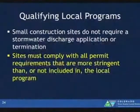The previous permit didn't have all the right language, so we updated the language and made sure that all sites comply with the permit requirements that are more stringent. So if that local qualified program has more stringent requirements, they have to comply with those. So it's more clear language. Again, don't need to worry about that on this side of the divide.